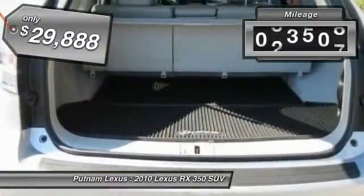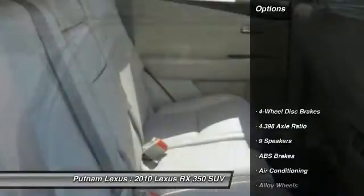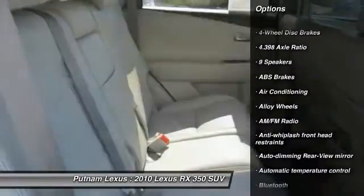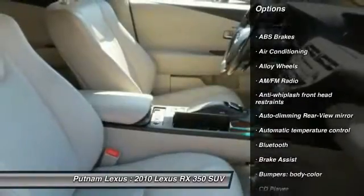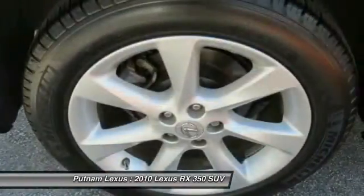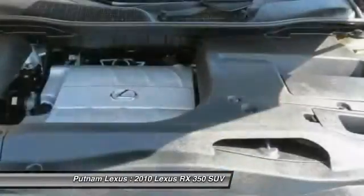This vehicle has less than 65,000 miles. Here are some of this vehicle's great options: traction control, power passenger seat, dual airbags, air conditioning, front alloy wheels, power steering, four-wheel disc brakes, Bluetooth, fog lights, compass. Wouldn't you look great in this vehicle?